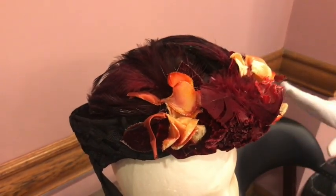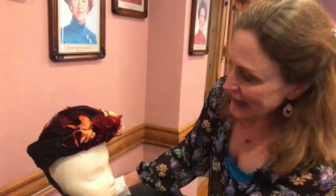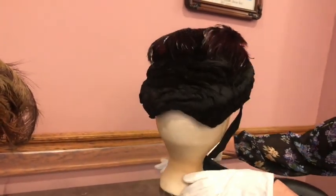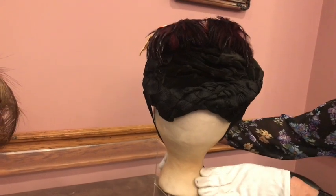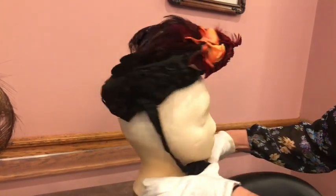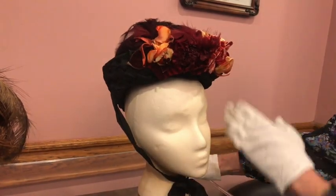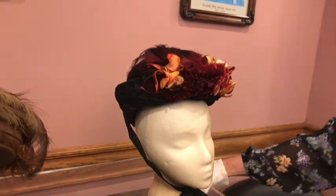This hat dates from about the 1890s. This was worn very high up on the head so that your hairdo could have gone under your bonnet or your bun or whatever. People would have been able to see your beautiful hairstyle and show off your curls or the front of your hat. You wore it very high on the forehead.